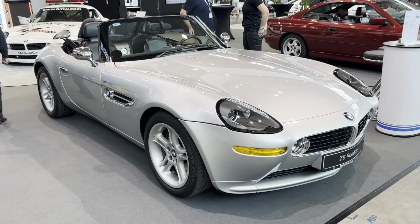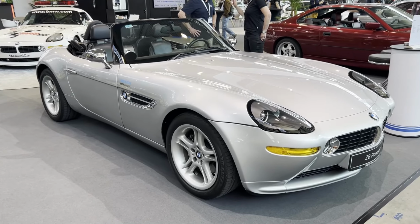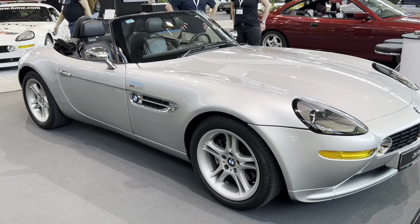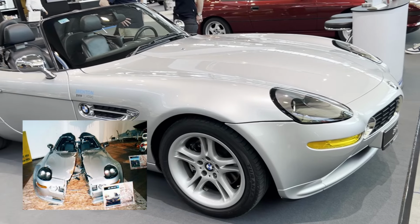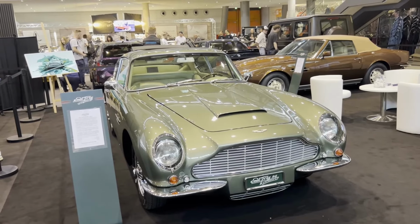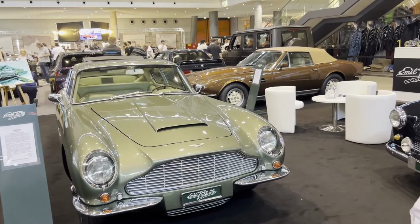The Z8. While the car itself actually looks really nice in my opinion, it caused an uproar when it was chosen as the Bond car in the James Bond films. I mean, at the next film, just because of the uproar it caused, they made the first scene of the Z8 being sawed in half, and then James Bond taking an Aston Martin or something. That's not a DB5, that's a DB6.